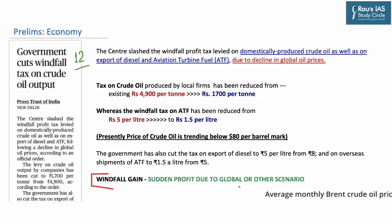Basically, the price of any product suddenly increases, and this increase in price is not because of increase in demand or increase in production of that product, but it is because of either global scenarios or other situations. And in this case, what we witnessed was increase in price of crude oil in the international market, especially due to the Russia-Ukraine crisis. So since the companies have made these windfall gain or greater gain in a very short period of time, hence the government intends to tax these higher profits of the companies.